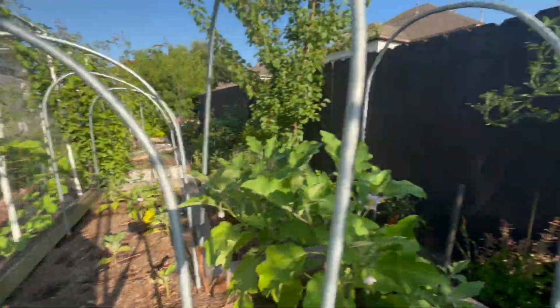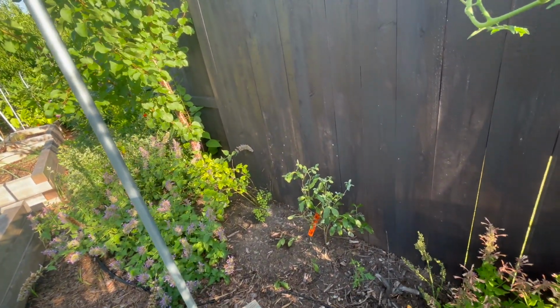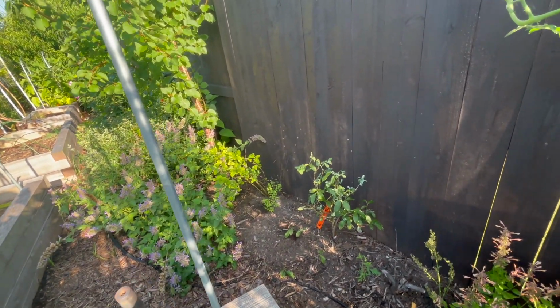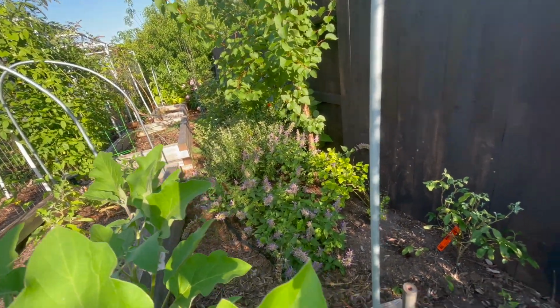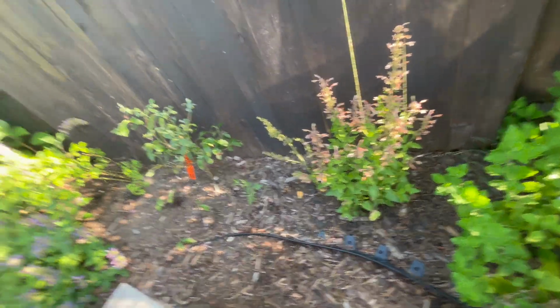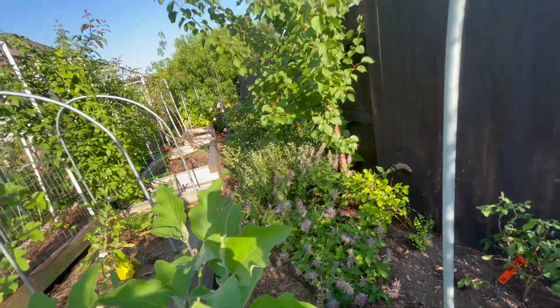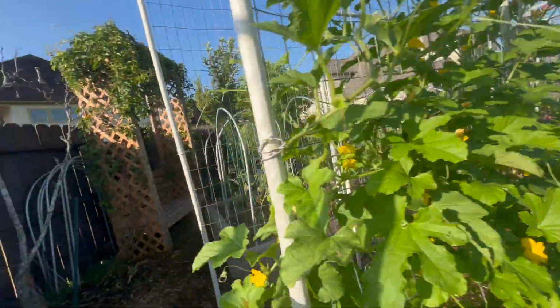Okay, on this side, I have a couple of blueberries, but this is mostly perennials here. Lots of Agastache or anise hyssop. There's a golden colored one here. There's a purple colored one there. And then I have Coreopsis. Let me go there.